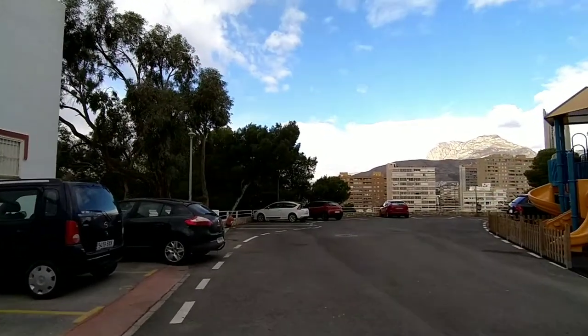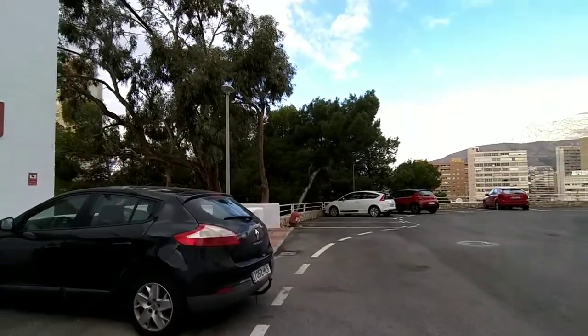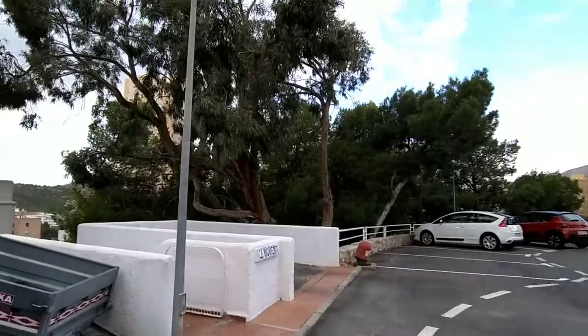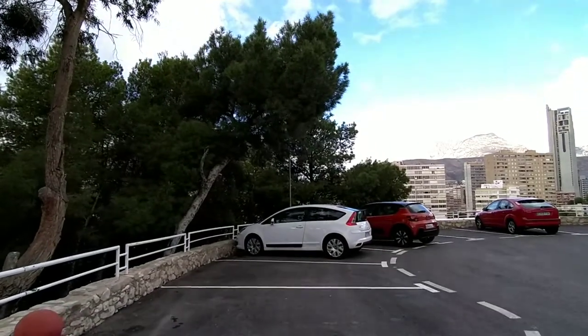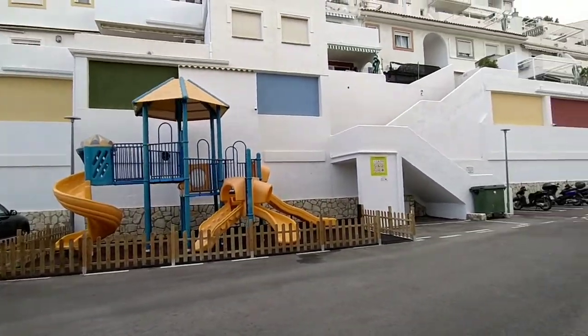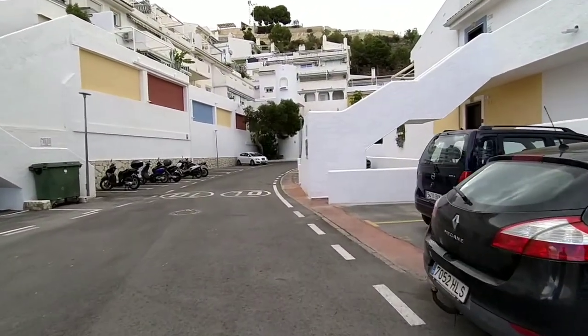Is there any steps? Oh, what's this? Oh, but it's a dead end. Oh, yes. It'd be a dead end. Have a move. Kiddies playground. Oh well, that's a waste of a trip.